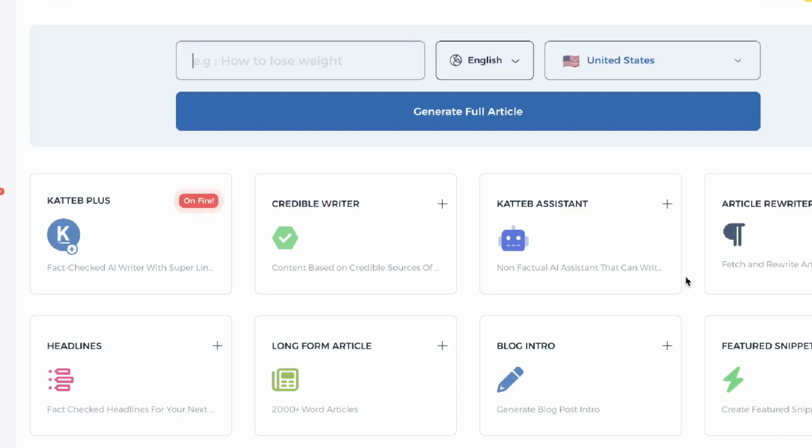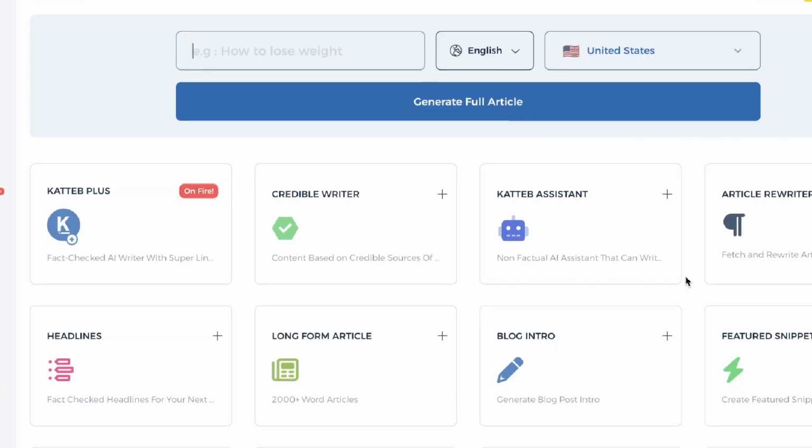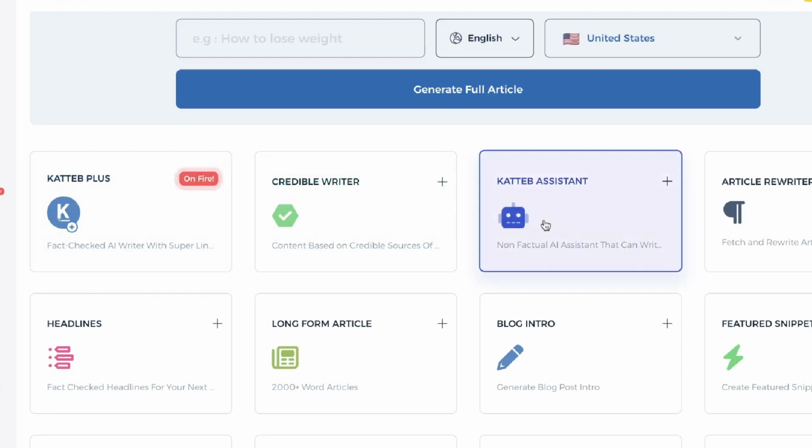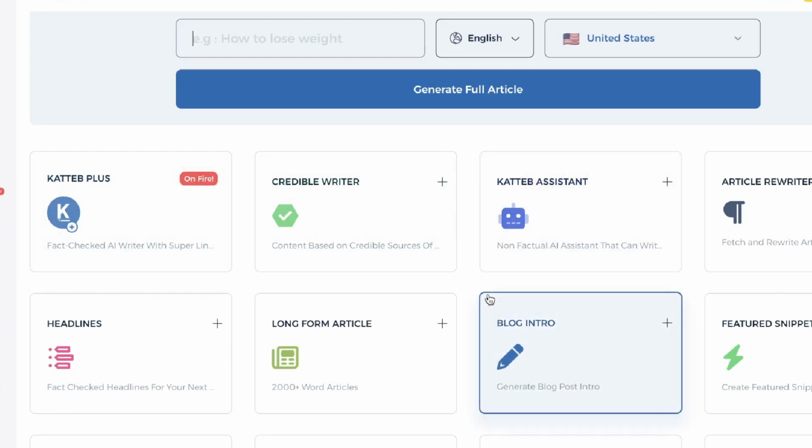So as you can see, there's a variety of different templates which you can choose from when using Katteb. You have the ability to choose fact-checked or credible sources when creating your content, but you also have non-factual AI assistants that allow you to generate content a little bit faster.